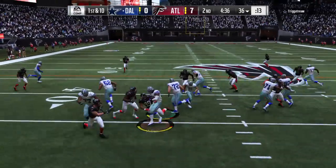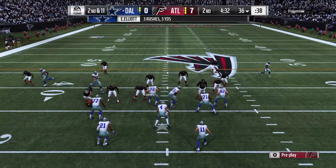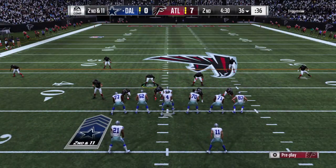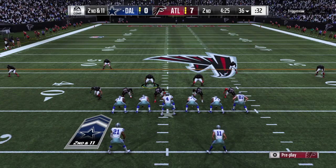A first down carry by Elliott. And that play went nowhere. Losing yardage. It'll be back at the 36. That's going to go as a loss of a yard, and it'll be second down.